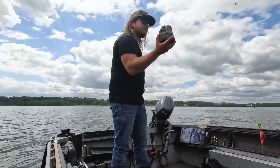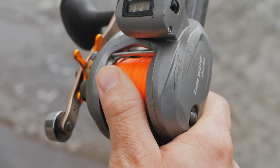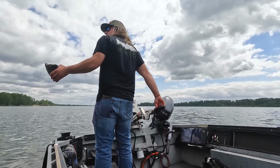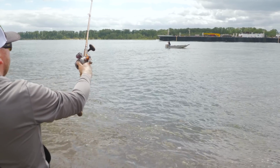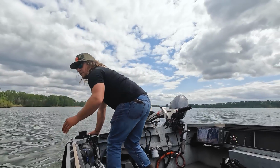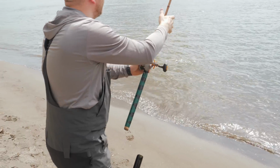There's 7. That's 13 feet. That's probably good. It's not gonna go too far downriver, I don't think. Number 1 deployed. Perfect.